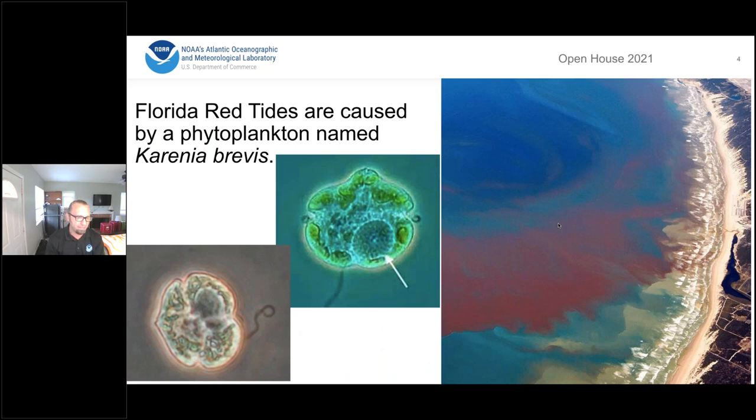And one of the biggest cases we have of this nearby is the Florida red tides that occur on the west coast of Florida. This is formed by a phytoplankton. It's called a dinoflagellate. And you can see two images here of a cell from the red tides. And what you see is it's a regular kind of cell. And then what you see in the darker shade there is a flagella or a little whip that these things can actually use to move around.